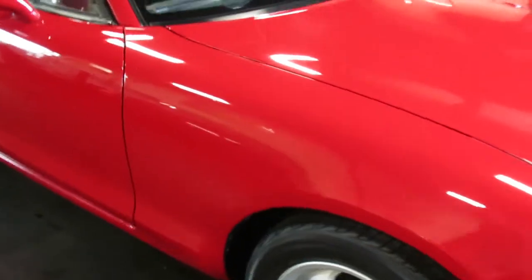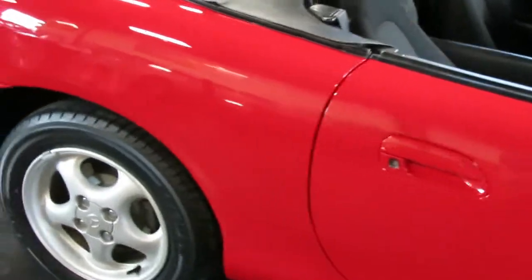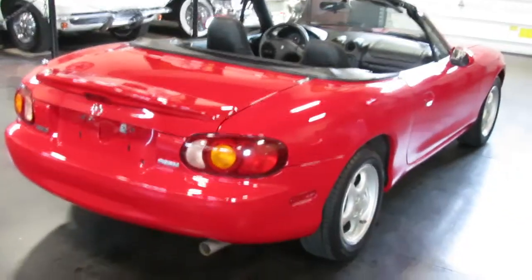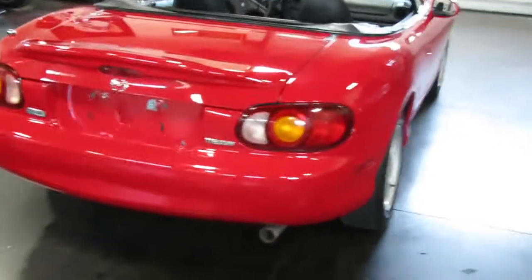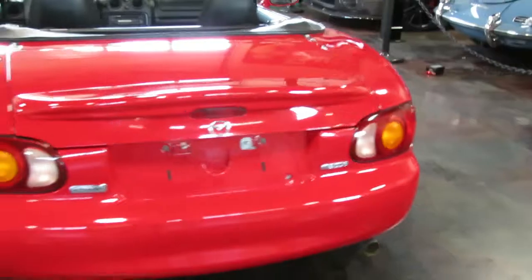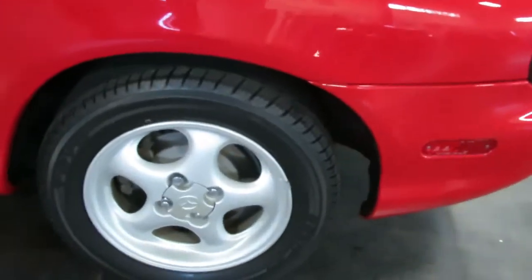It's so fun to drive. The gauges work, the lights work. I've spent some time behind the wheel, and Miatas are always fun, even if they have 130,000 miles on them. This one is a treat with just under 21,000. So this is also not the 10-year anniversary Miata. This is what would be considered the base. So it has the 1.8 engine in it and also the 5-speed transmission.